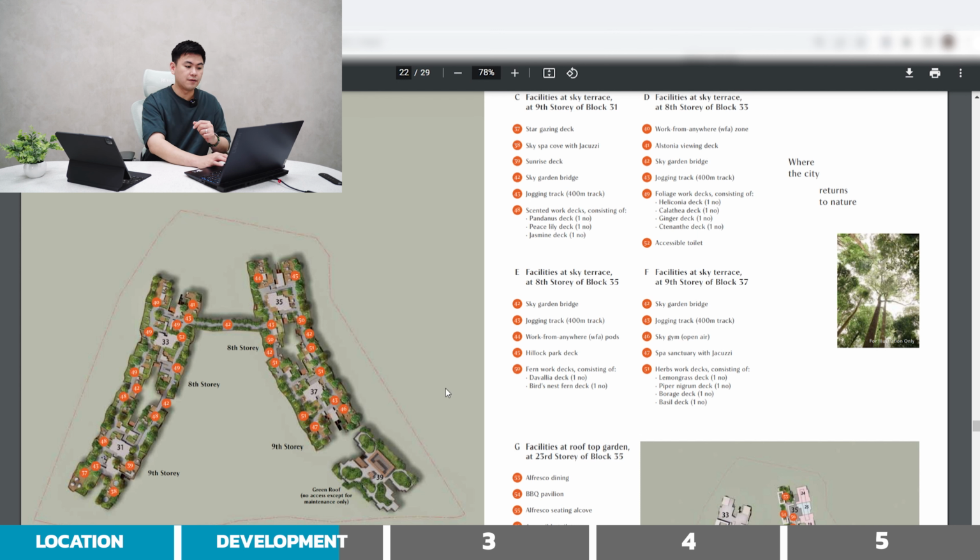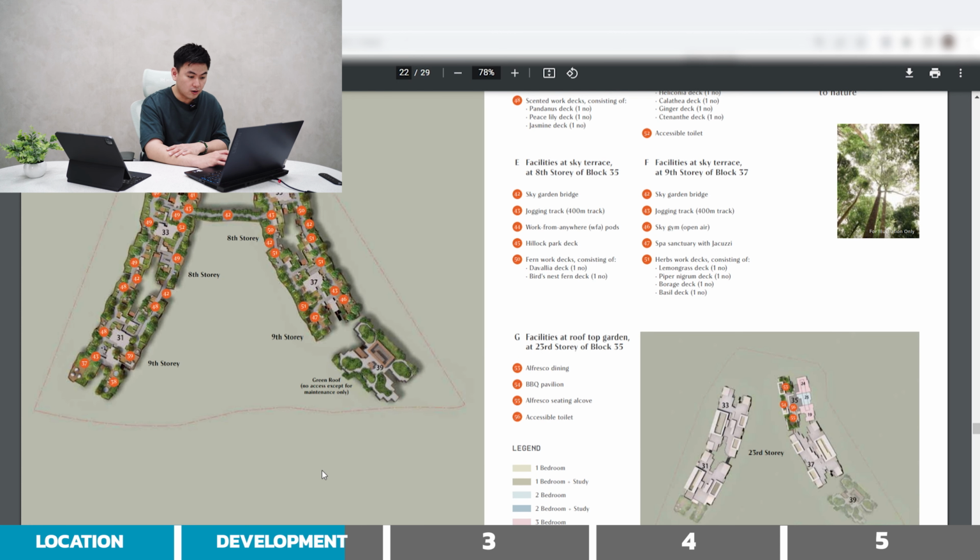Other than that, you will have various work-from-anywhere pods where you can do your work from anywhere in the development. And also at the 23rd floor of just block 35, there's also an alfresco dining and BBQ pavilion as well. So again, no lack of facilities on the first floor, 8th, 9th floor, and also the 23rd floor.